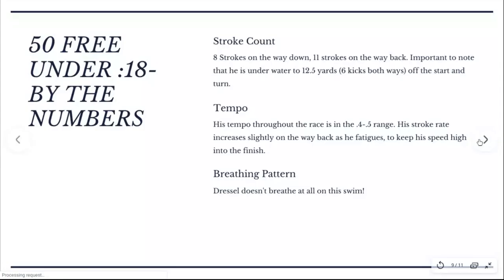So obviously a pretty exciting swim there. I remember when this happened, all of us coaches were just geeking out. But super fun to watch. I'm sure we'll see a lot of other athletes over the years go under 18, maybe under 17. Maybe it'll be Dressel. But some cool things breaking down that race.